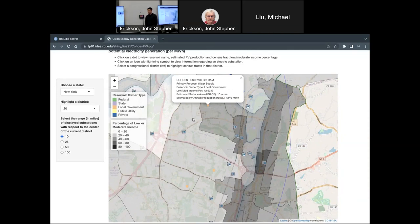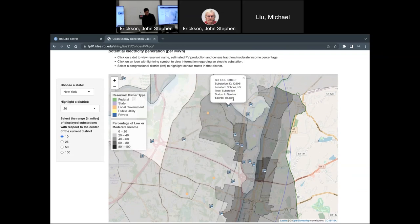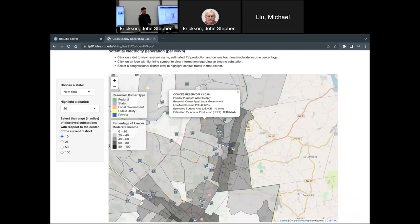And the nearest substation, I don't know which of the two, might be the one they're routing to. If I click on a substation, it also displays. I think it's the Johnson Road substation, although this one is physically a little bit closer, but I can't remember. It's one of these two substations they're actually connecting into. But the point is, the map combines the geo data of reservoirs with the low moderate income data of a congressional district.